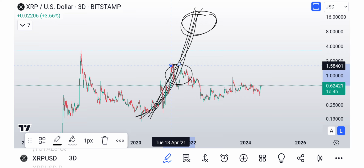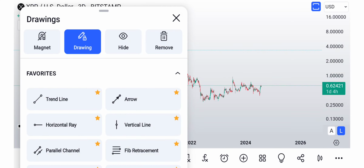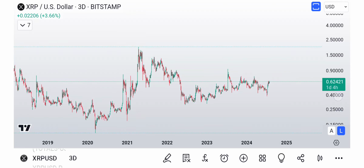I kind of compare XRP to Trump in a weird way, because nobody's been persecuted and looked at with a magnifying glass, vetted up and down like XRP. Nobody's gotten beat up more than XRP, right? And it's still fighting and it's still here today. So I don't see any reason why Trump wouldn't like XRP.